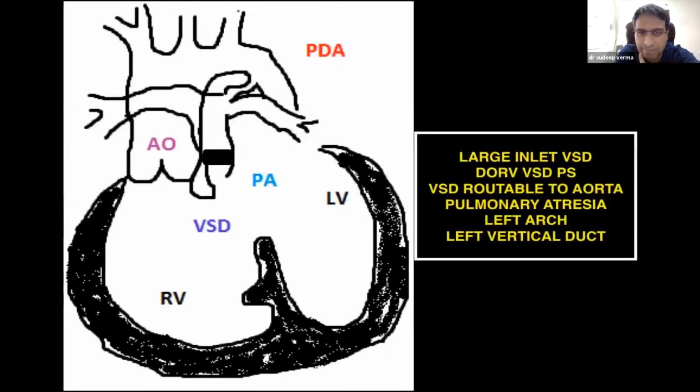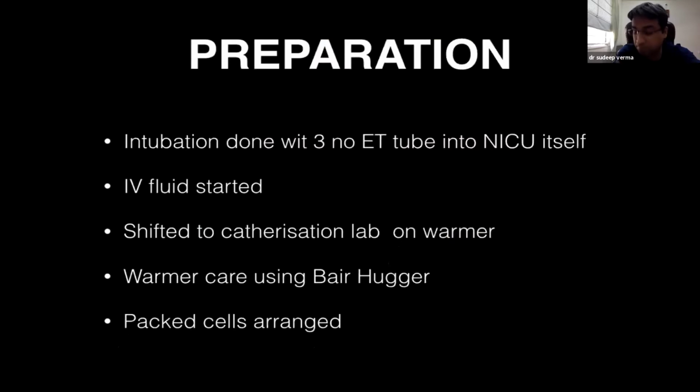And this is the echo that shows a large inlet VSD, DORV, VSD, pulmonary atresia, but the VSD seems to be routable to the aorta, and the left arch with a left vertical duct. So with that preparation, we stopped prostaglandin outside somewhere. Then again the patient went into severe cyanosis, so it became prostaglandin dependent. So we decided to do the PDA stenting.